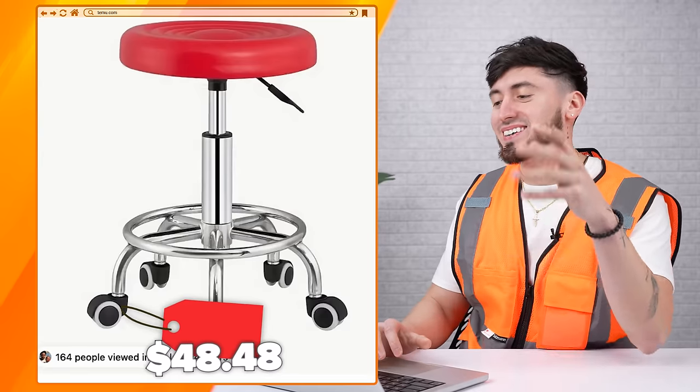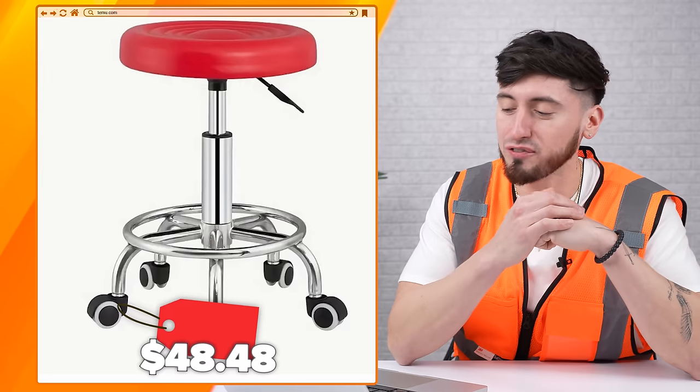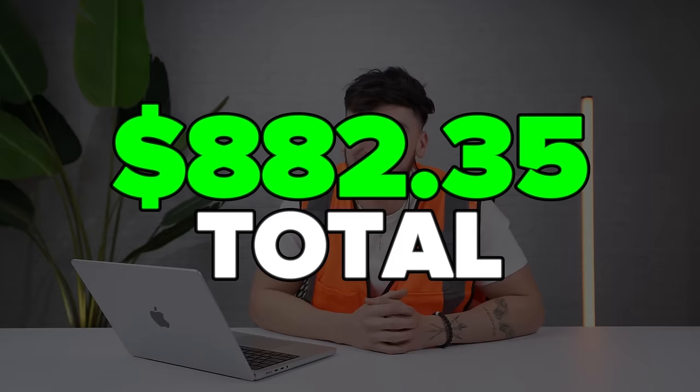Guys, I need a chair, but TEMU doesn't really have barber chairs and whatnot. I really tried looking for one, but they don't really have any. So I'm gonna grab this little stool for $48.98. Let's actually go make his dream come true and let's change up his life.